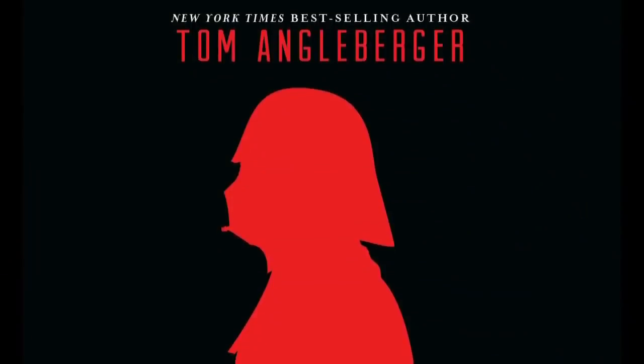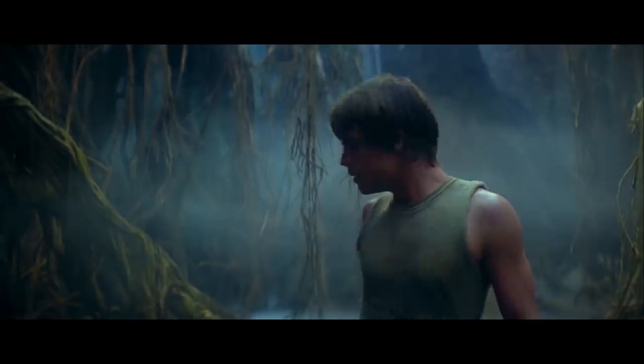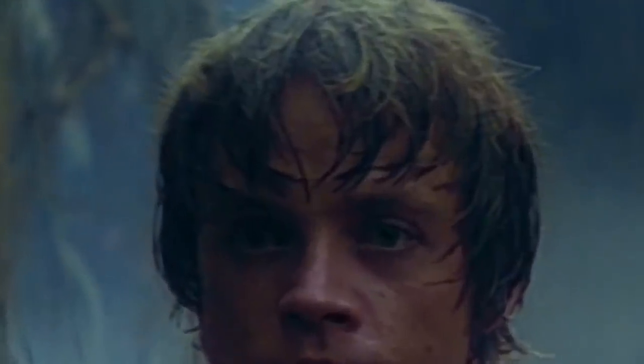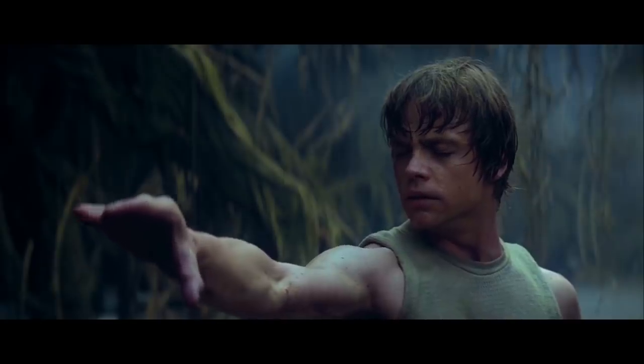The new explanation for Luke's lightsaber construction is in an updated novelization of Return of the Jedi, titled Return of the Jedi: Beware the Power of the Dark Side! Luke apparently instinctively knew where to find the pieces he needed for some reason, through reaching out with his mind. Man, the Force is incredible. It really works in surprising ways, and also ways convenient for the purposes of concise storytelling.